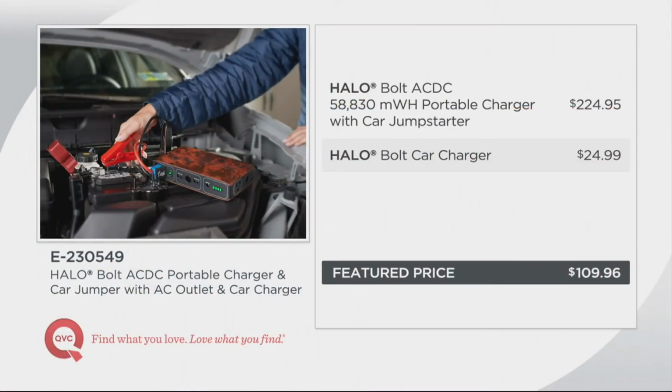The Halo Bolt on its own sells for $224.95 on the halo2cloud.com website. Look at our featured price, $109.96. And we give you more, the car charger. So you're paying less, you're getting more.